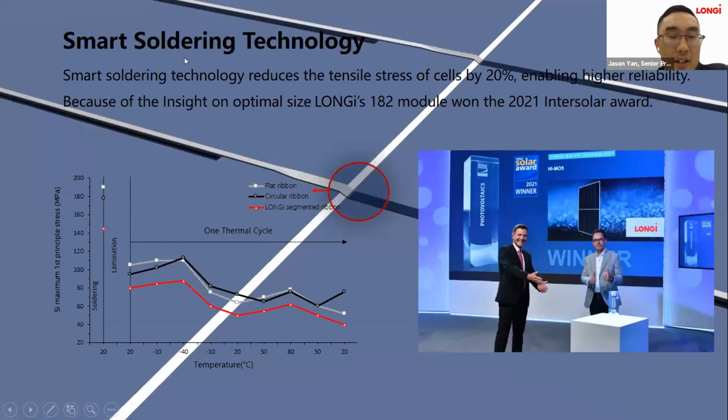My topic is about the smart soldering, so this slide introduces the smart soldering technology. Basically, the smart soldering technology will reduce the tensile stress of cells about 20%, compared with the flat ribbon and the circular round ribbon, enabling higher reliability. And also because of the insight on the optimal size, LONGi's 182 model won the 2021 Intersolar Award, as shown in the right-hand side figure.